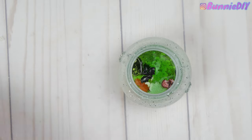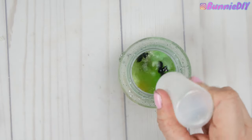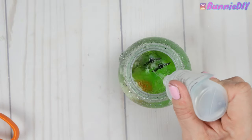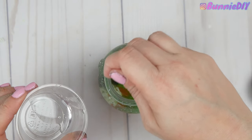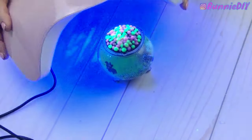I don't like it. Once I emptied that whole bottle, I ended up using the entire bottle of the shaker oil and a whole other separate bottle of shaker oil to fill up the cauldron all the way to the tippy top. Then I applied some UV resin to the edge of the cauldron and pressed my lid onto that and then cured it under my UV light. I kept turning the cauldron around every few minutes to make sure that it really cured all of that resin.